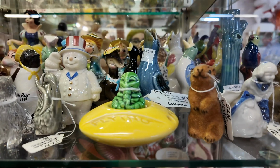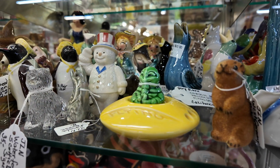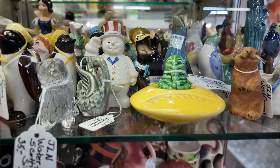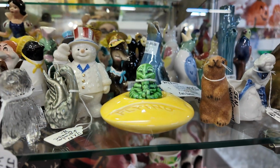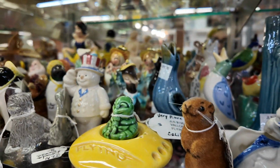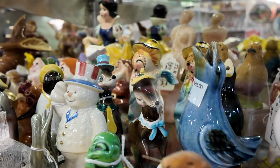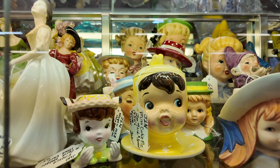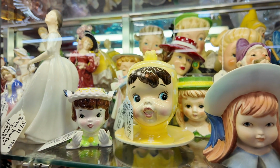I love this salt and pepper shaker set. It has that little alien, which looks like an insect, inside of a flying saucer. That is so neat. It says very rare for $195. They also have very cute seals in the back. Look at those faces. And this little Miss Cutie Pie jar with lid and spoon. It is so pretty and it looks in great condition.